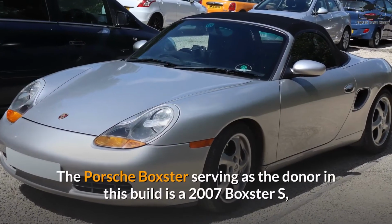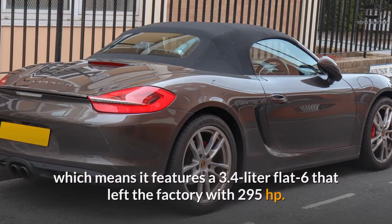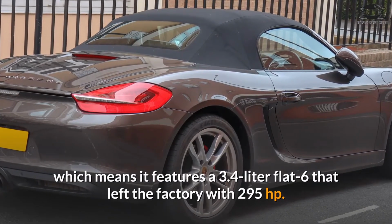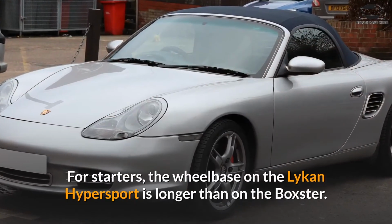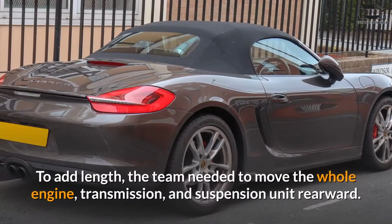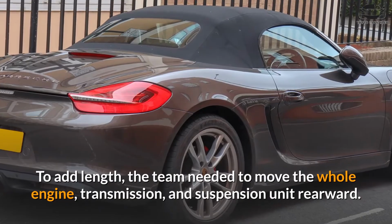The Porsche Boxster serving as the donor in this build is a 2007 Boxster S, which means it features a 3.4-litre flat 6 that left the factory with 295 horsepower. It isn't clear if Genius Garage plans to up this. For starters, the wheelbase on the Lykan Hypersport is longer than on the Boxster. To add length, the team needed to move the whole engine, transmission, and suspension unit rearward.